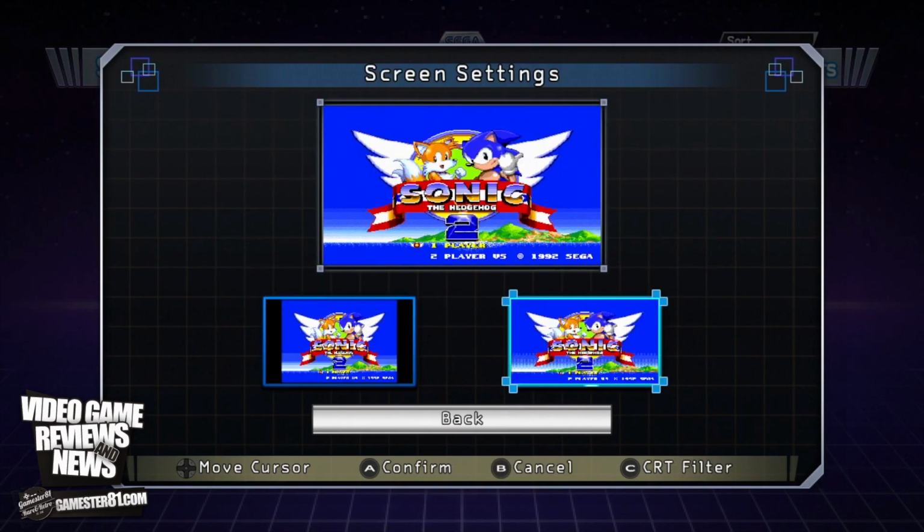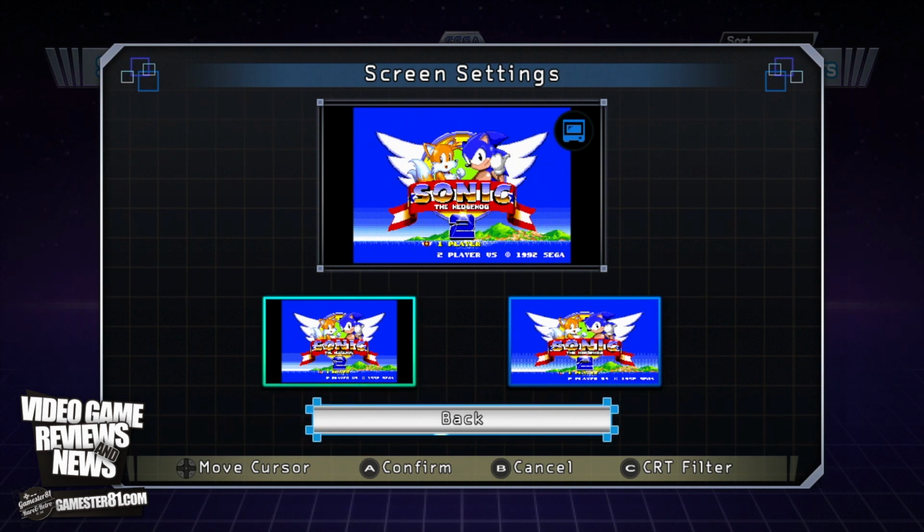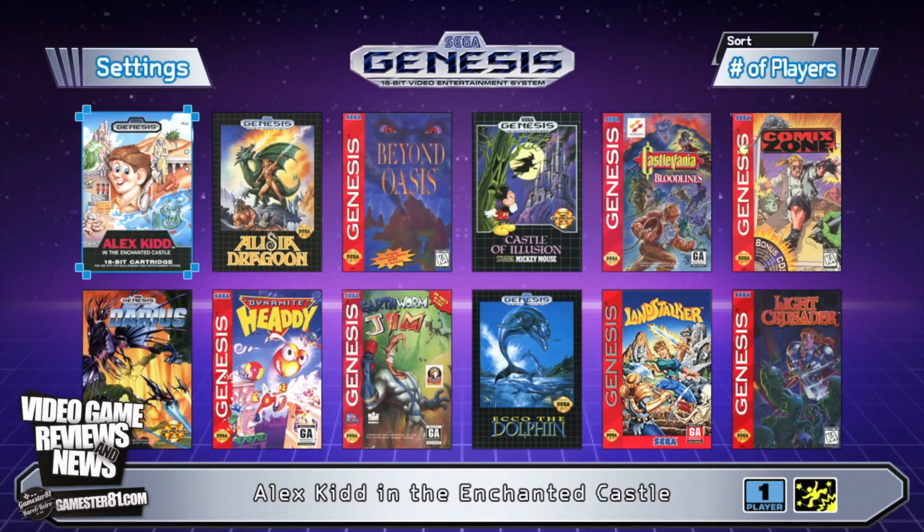Now, one area I was really confused. I was trying to add scan lines. It took me forever. It's not in the instruction manual, believe it or not. But here you have to hit C when you're on this setting, and it'll add a CRT filter. So it's more than just scan lines. I'll show you what it means in a second.